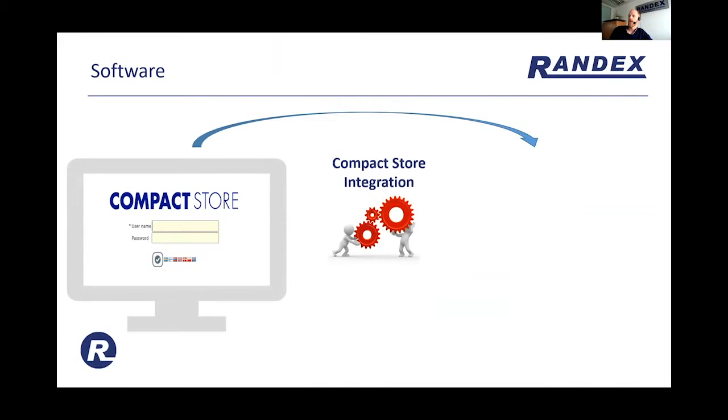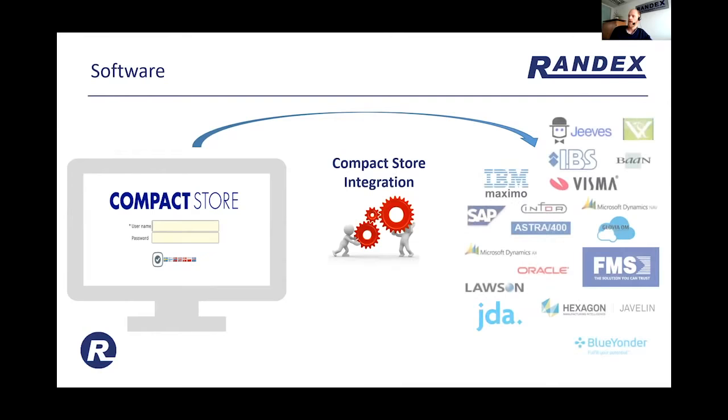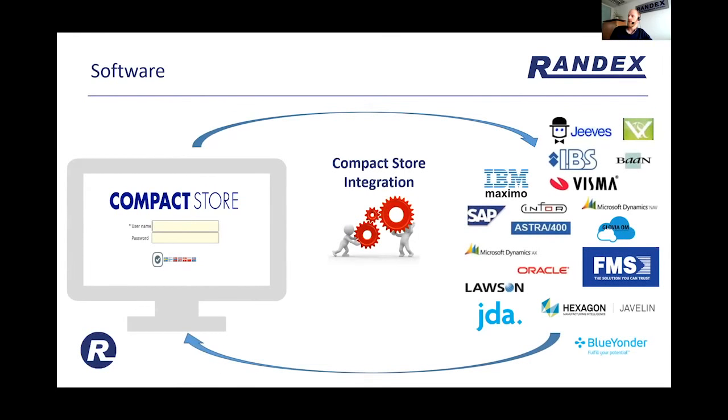Okay, so looking at the software side of things, our core piece of software is Compact Store, which is used to manage and control the parts, goods, products and SKUs within the lift itself. We integrate this with a number of different ERP and warehouse management systems, some of which you may or may not recognize. We haven't found any we haven't been able to integrate with as yet.